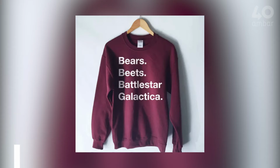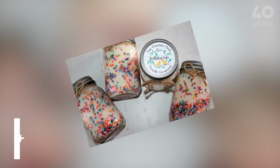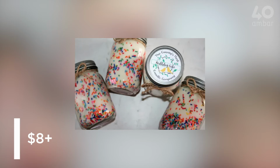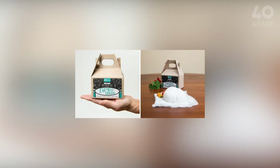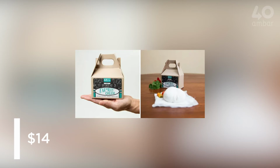$24.95 plus. 5. A scented soy candle that smells as delicious as a fresh funfetti slice. Birthday cake scented candles and actual birthday cake. $8. 6. A farmer's kit so you could successfully DIY 3 batches of the best thing this world has to offer. $14.